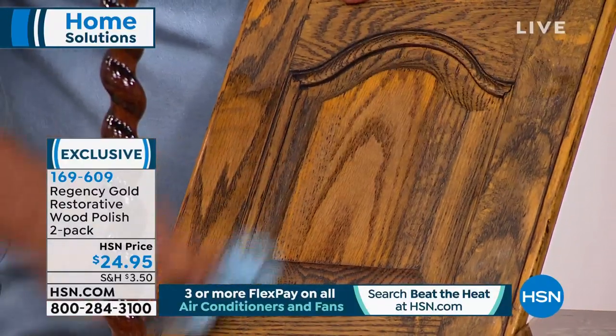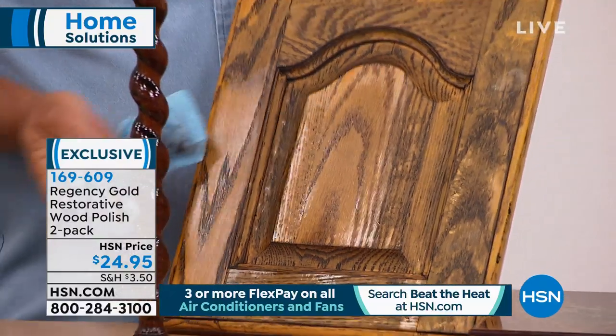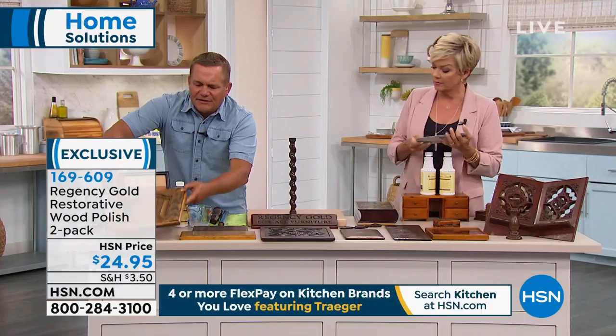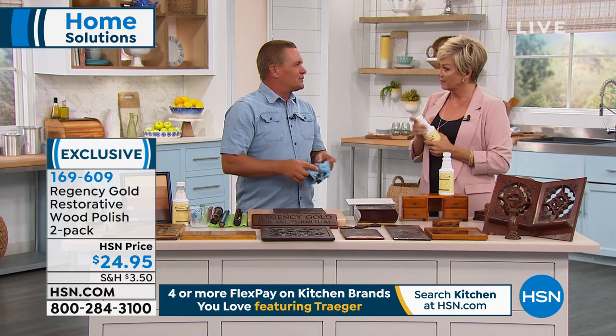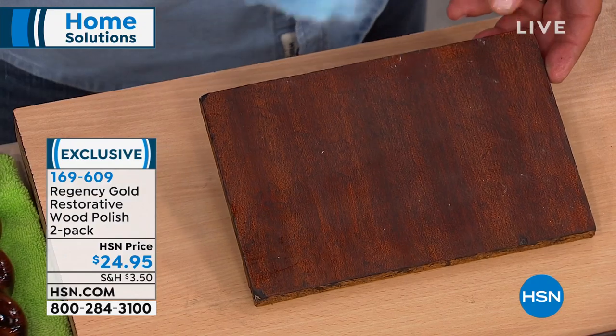It looks wet, but it's not. In the kitchen, you have cooking grease and smoke that sticks to all those wood surfaces. Regency Gold removes that, bringing it back to its natural beauty. And I've got to tell you, Kelly, one of the best things about Regency Gold that I found is that, I don't want to say competitors because there's really nothing like it, store-bought products give you a false shine.